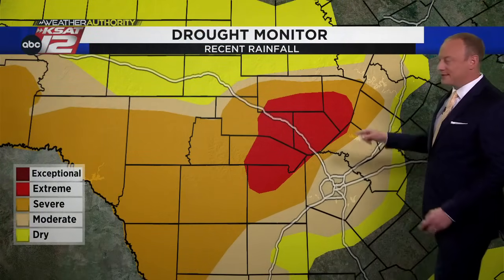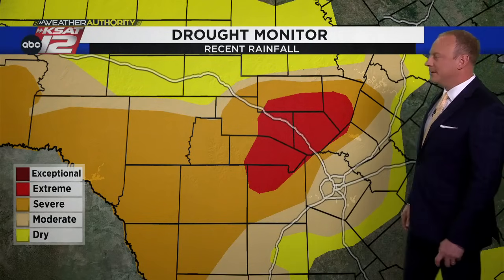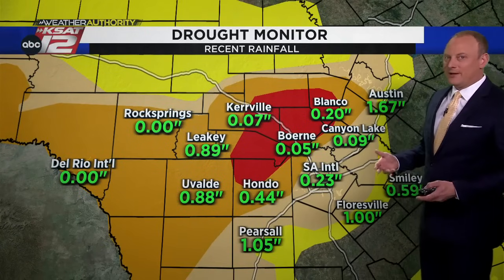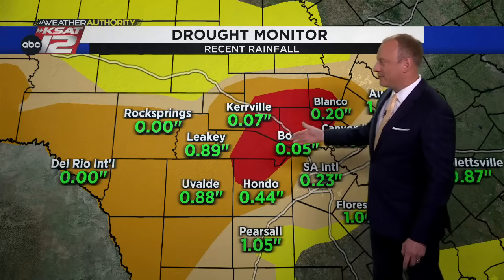I want to talk about the drought monitor. We still have the extreme drought ongoing in parts of the hill country and just west of San Antonio. And not only that, the severe drought, this orange color, but let's put the rainfall totals on top of it. And where we needed the rain the most, unfortunately, we didn't get a whole lot of rain.